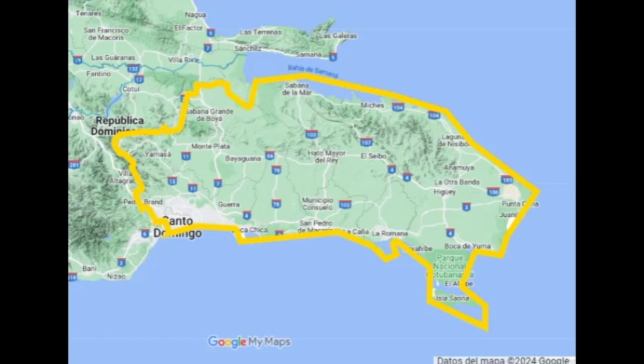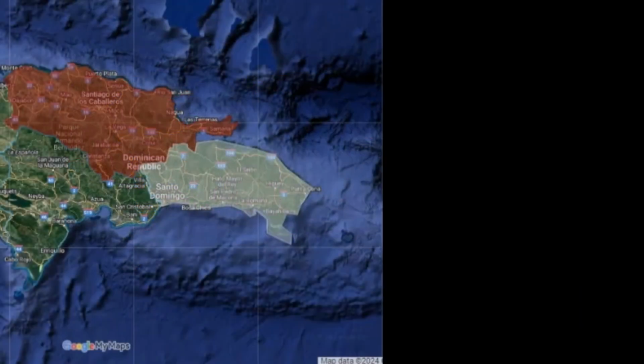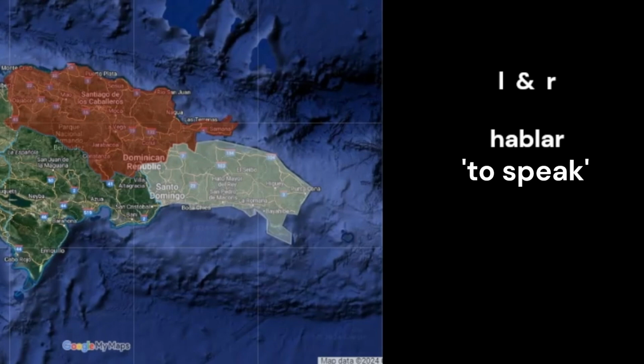Another distinguishing feature is what the speakers of the accents of the Spanish spoken in the East versus in the North do with the letters R and L, such as in the word hablar, which means to speak, as in I want to learn to speak Spanish. Those from the east tend to turn R's into L's.